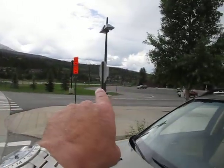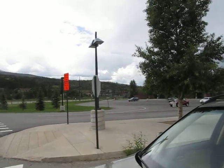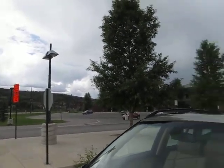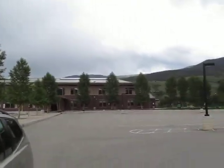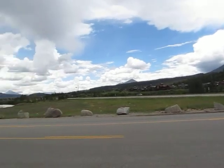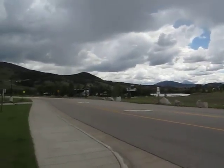You can see some structures in the distance there. That's where the clubhouse for the golf course is. This obviously is the elementary school that's at this intersection in this corner. And so, yeah, we've got a little bit of an on and off day.